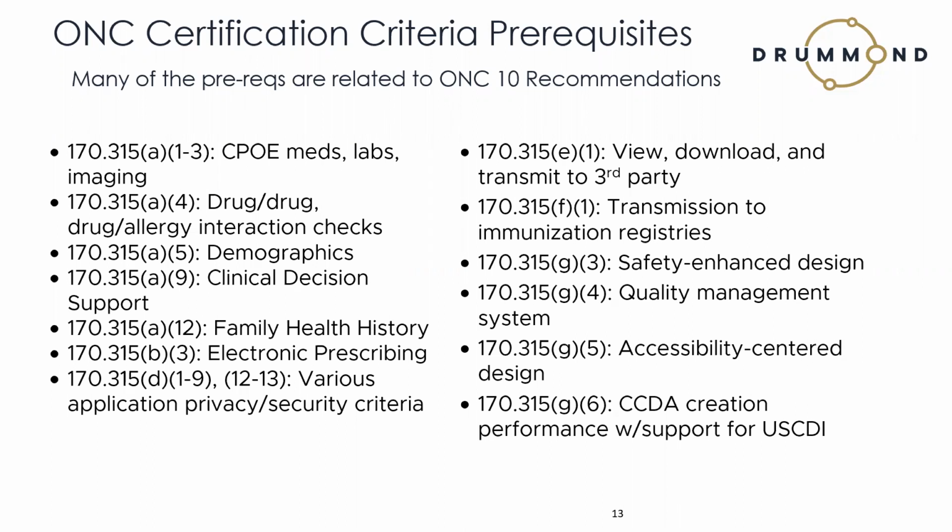Now, many of these criteria are ONC's own mapping of their criteria to their ONC 10 pediatric recommendations that they had in the Cures rule. These include clinical decision support, family history, e-prescribing, view, download, transmit, and immunization registries, with the remainder being criteria that mostly all EHRs have to support in order to get an ONC certification.